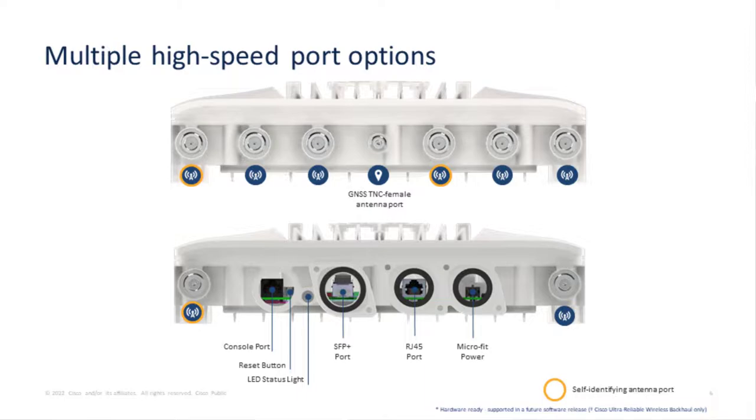So this access point can either be powered by PoE. It does require 802.3bt power, so at least 45 watts. Or UPoE, like on a Catalyst switch. Or you can power it with DC, and the nominal range on that DC is 24 to 48 volts.